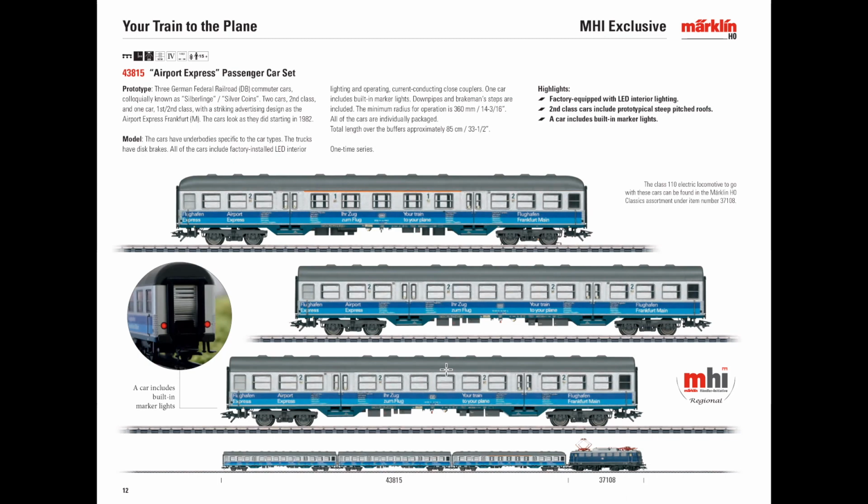And there are two second class cars here and a first second class car. The locomotive, the 33710H shown here at the bottom, would be something appropriate or typical. That's not part of the summer items, but the car set is, and that too is a very popular set.